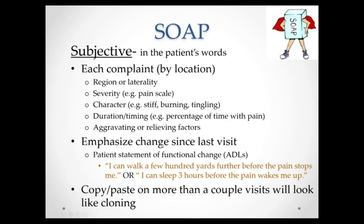But really key is change since the last visit. It's very important that you capture subjective changes. So a patient statement of functional change is my favorite. It would be the patient saying, I can walk a few hundred yards further before the pain stops me, or I can sleep 3 hours before the pain wakes me up, and last time it was 2. And so those are great quotes to show that this note is unique and not cloned or copied and pasted, and it focuses on function. So those are really powerful things to document in the subjective portion of the note. And I strongly encourage you to capture that.